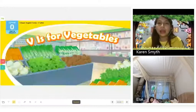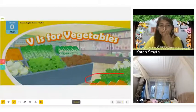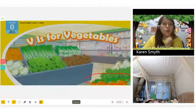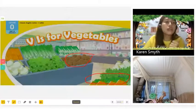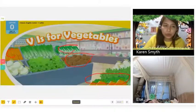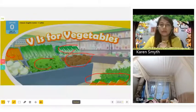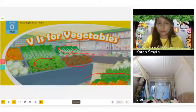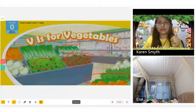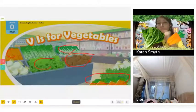Okay. All right, Els, what can you see in the picture? I can see. What are these? Oh, wow. Look at this. Potatoes. Carrots. Very good. Carrots. Lettuce. All right. So these are vegetables. Say vegetables. Vegetables. Do you like vegetables, Els? Yes, I love. Okay, lettuce. Okay, I will show you carrots.